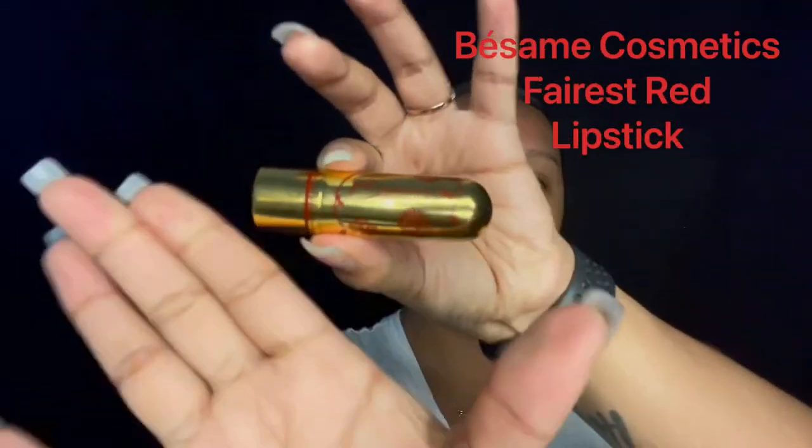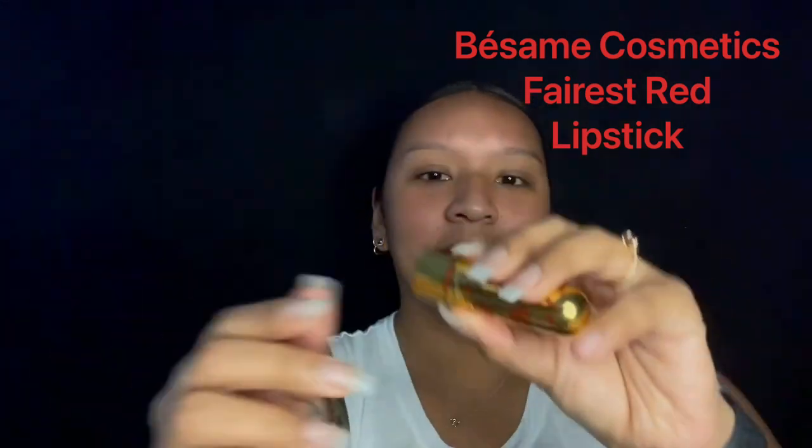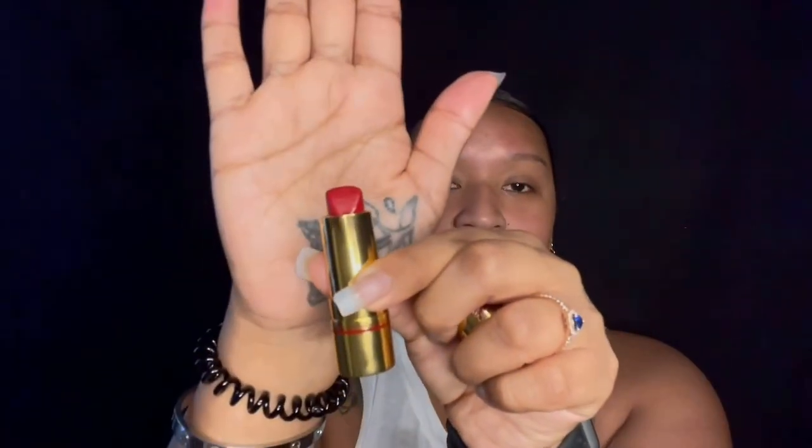And then also from Bésame Cosmetics, as a part of the gift, was their lipstick, their red shade. And it's a beautiful lipstick. This I use more than I actually use the eyeshadow palette. It's really nice. It's just a beautiful shade of red. I don't know. I might do a full look for you guys today.